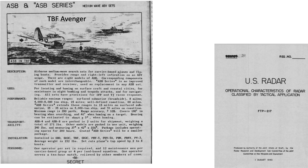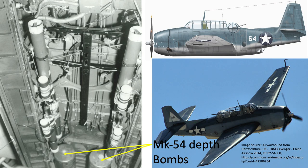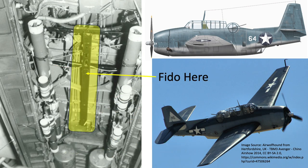The TBFs were equipped with ASB series medium wave radar, as shown in this page from a 1943 Radar Research and Development Subcommittee document titled U.S. Radar Operational Characteristics of Radar Classified by Tactical Application. Reliable ranges for U-boat detection equated to 15 miles. The TBF's loadout included two Mark 54 depth bombs, six sonobuoys, and a single Mark 24 Fido acoustic homing torpedo.